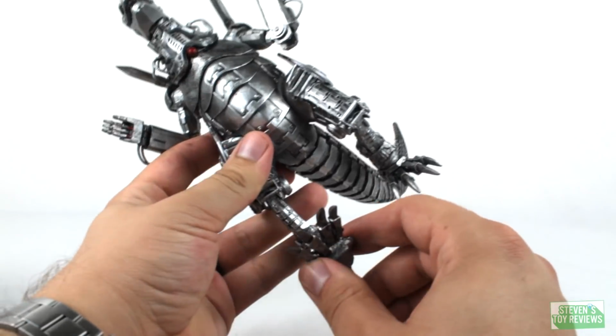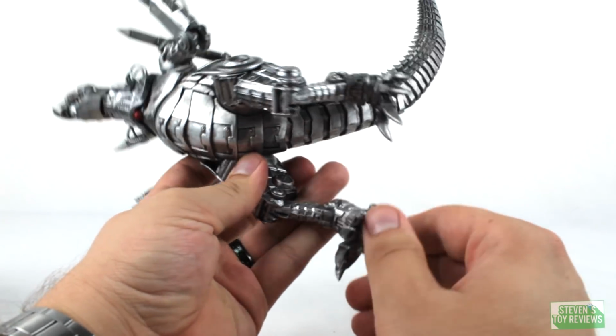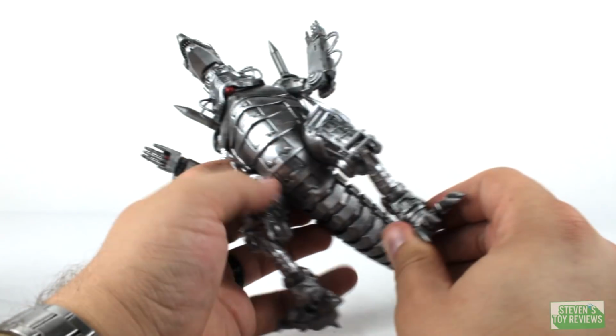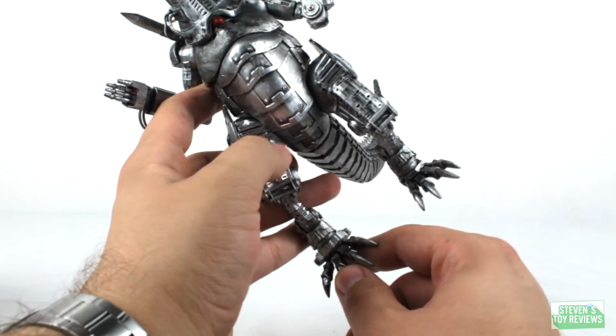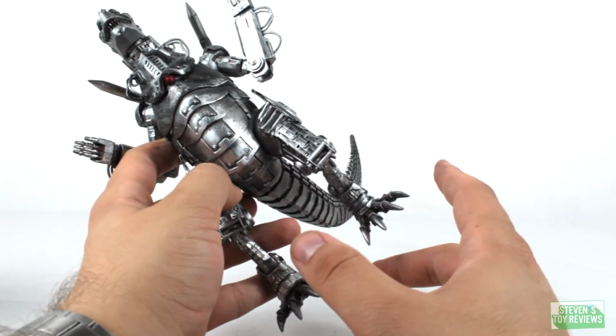Now, we do have ball jointed ankles, so we can get ankle rocker movement. We can push the feet forward and back a little bit as well. This one is a bit difficult to move on mine, but c'est la vie. Something to keep note, I had to use a lot of heat to get those ball joints to move. These little toesies are on thin connectors for plastic, so be careful not to stress them and break them.